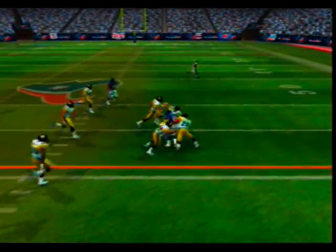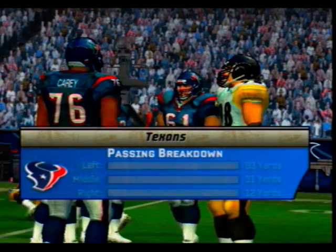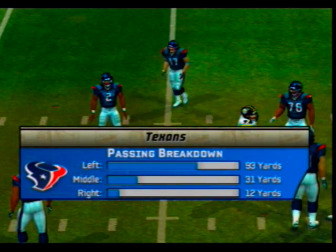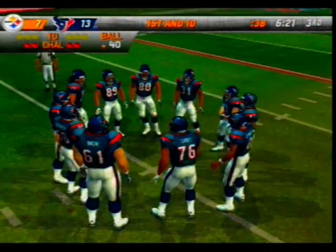Throws it off target, but he gets it. Houston is there on the stop. They completed the pass for a first down, and they did it against the cover, too. So the quarterback found a soft spot, and he got it in there.